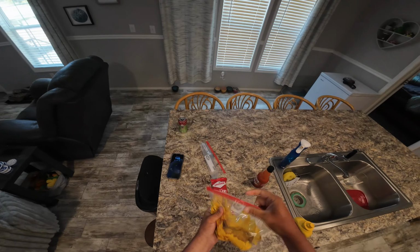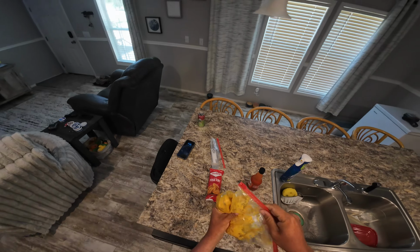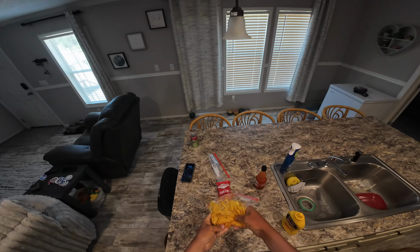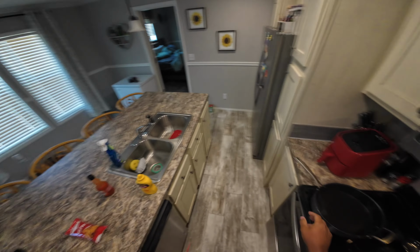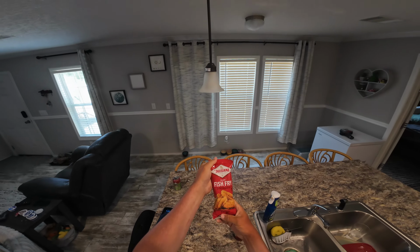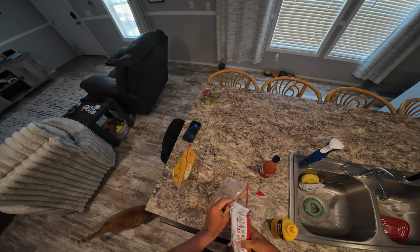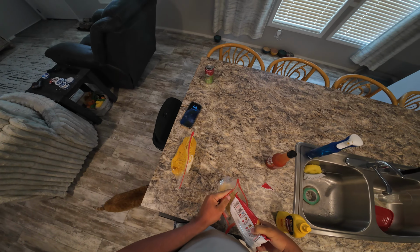We're just gonna take that, mix it all around, get all that stuff nice and coated. I probably put way too much mustard and stuff in there, but it is what it is. I've got my vegetable oil getting hot over here on the stove, and I'm going to take some of this Louisiana Cajun fish fry, and we're just going to put a little bit in this Ziploc bag right here. Just enough, I think, to give that fish a nice coating.